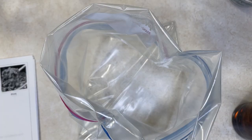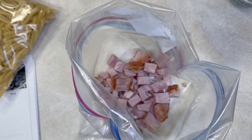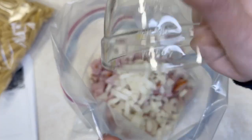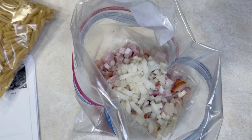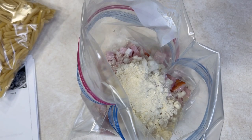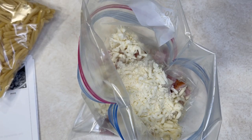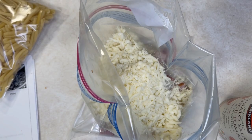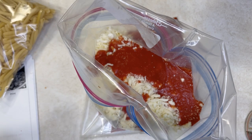Let's start with the pizza casserole. I've gone ahead and put the pasta in a medium-sized freezer bag. We're gonna staple that on at the end, because this one cooks up in the slow cooker, or you can do it in the oven. But anyway, towards the end of cooking, you can stir in your pasta. I usually use small shells, but this is what I had today, so that's what we're using. You can use anything. I also sometimes use rotini.